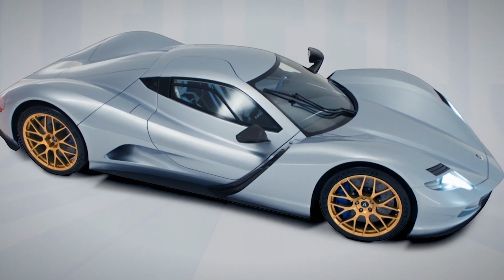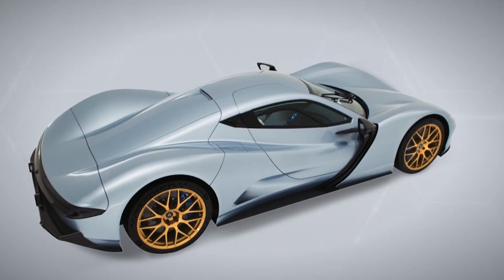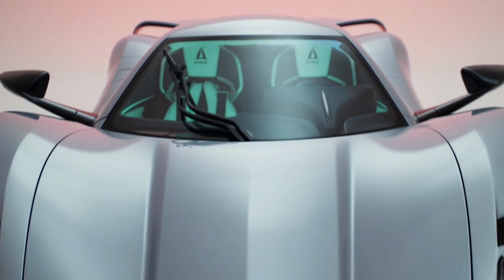Let's take a look at the design and feast your eyes on the Aspark Owl. It's a thing of beauty, is it not? Or maybe you don't agree. Either way, leave us a comment down below and let me know what you think about this car.